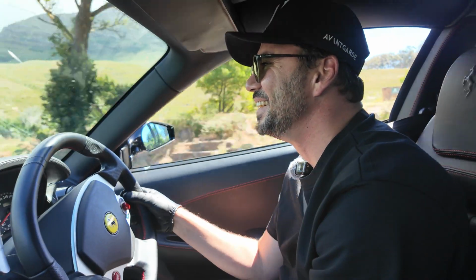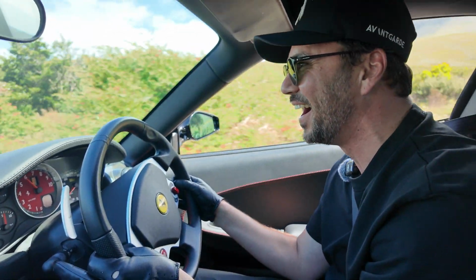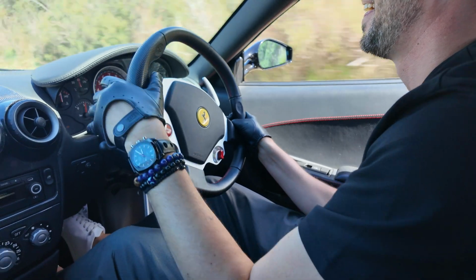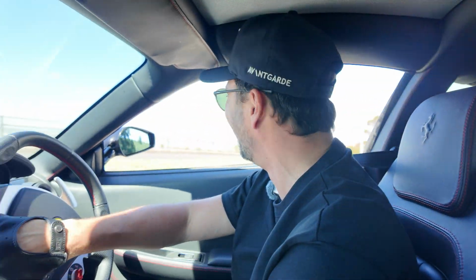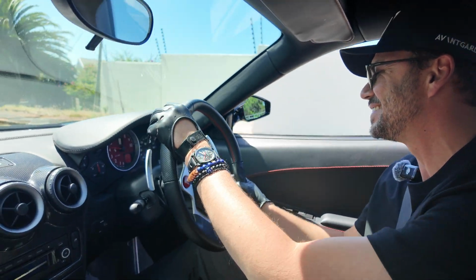That is so quick. You know when I said I love this car, I fucking love this car. Yes, yes.